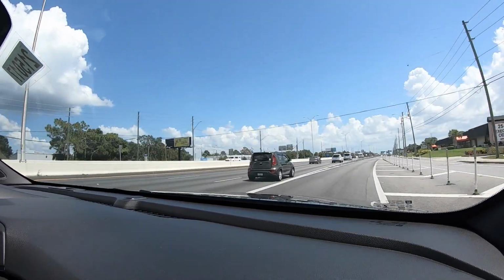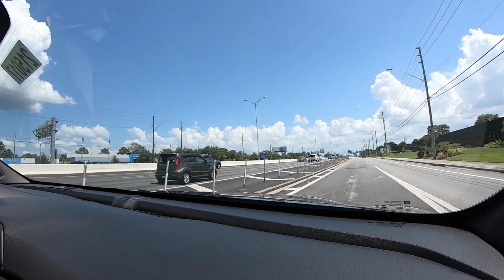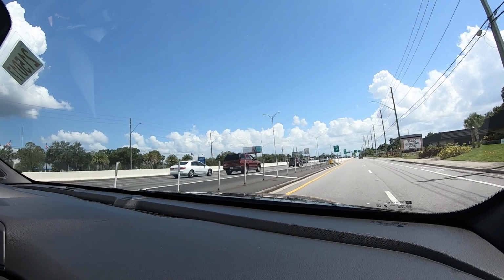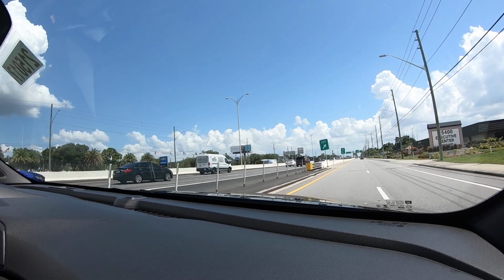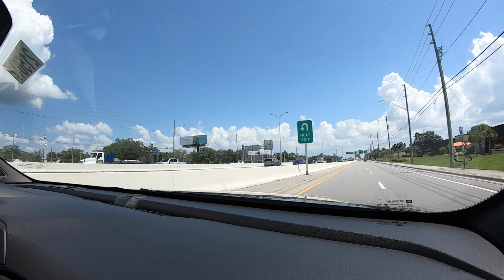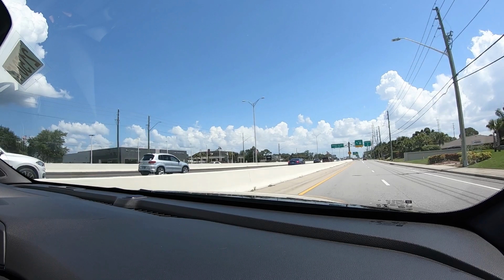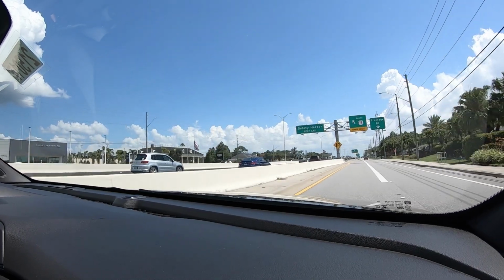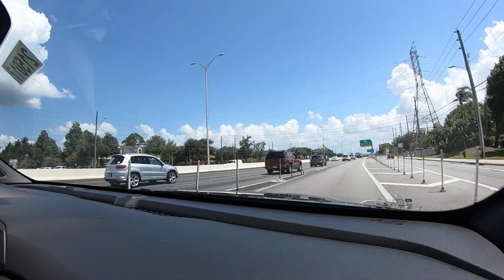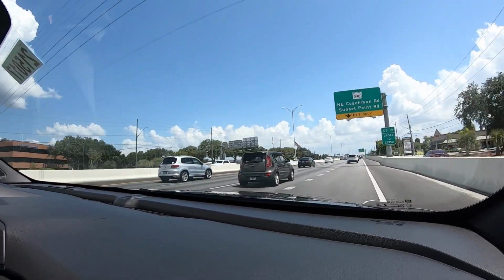I'm going to slow down a little bit. We'll do another acceleration test here. Nothing from a dead stop, but I'll slow down to about 15 miles an hour or so. On throttle. So actually pretty smooth on the acceleration. You are waiting a little bit for the boost to kick in, but it gets up and running very smoothly.